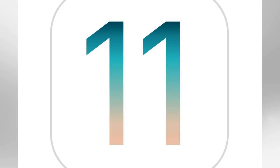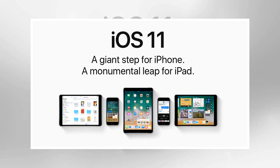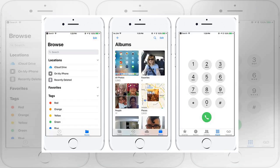Note that Files doesn't let you see every file on your device. The Apple Cloud service needs to enable viewing of appropriate files. So forget about looking at system or program code, for example.